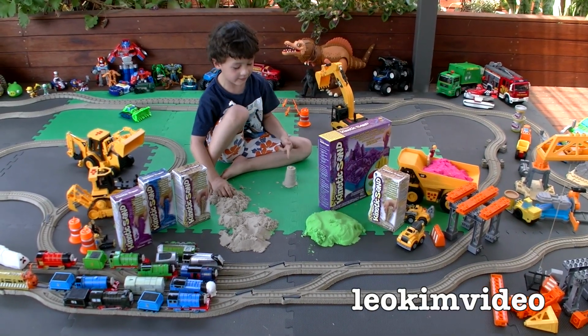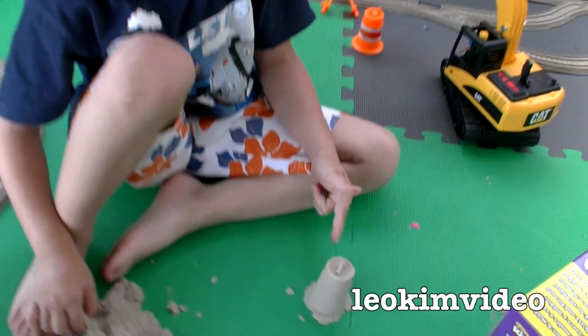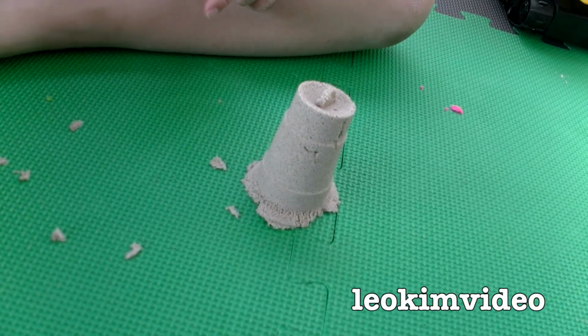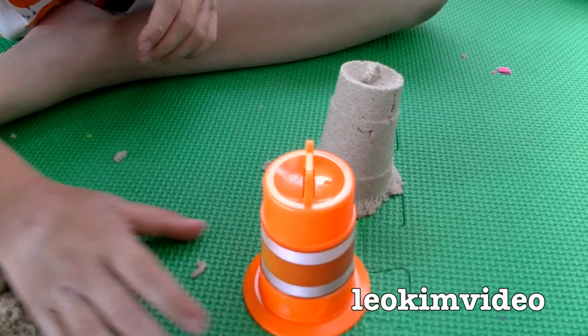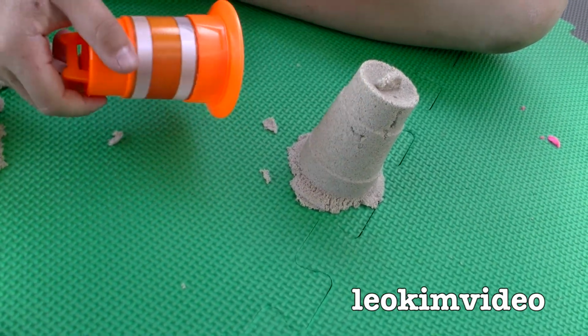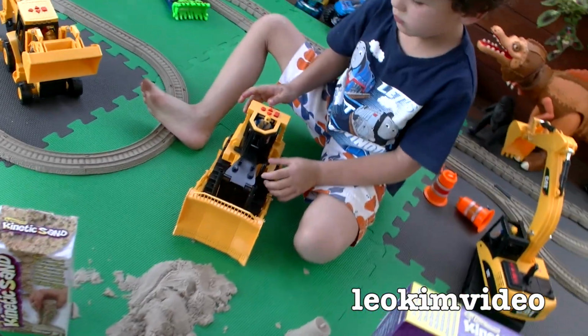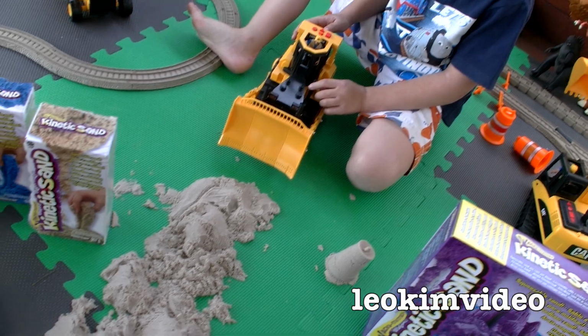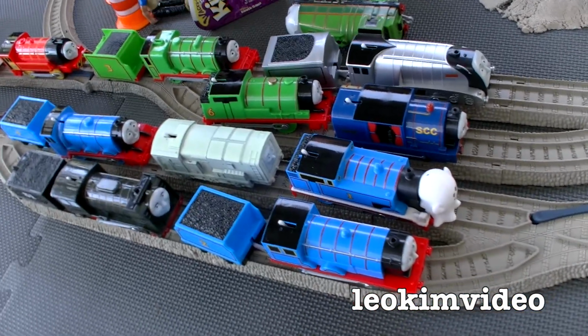Dad, come here, look. What are we looking at? I made it. Oh, what did you make? Oh, you made a mould of the cone that came with those trucks. It looks like the same. Yeah. So my endeavour is to try and look at the Kinetic Sand playsets. Of course, look at those fantastic tractors at work. And also have a bit of a Thomas Friends Trackmaster 2 rummage, I think.